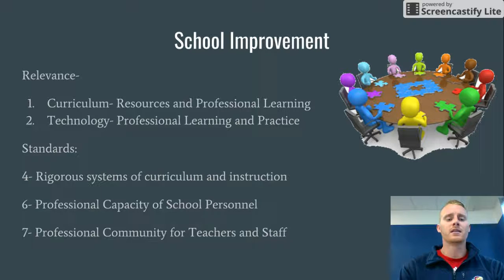Relating that back to the standards, for standard 4, rigorous systems of curriculum and instruction, the big thing here was just the effective use of technology, just making sure that we are using technology in our classroom as much as possible to enhance student learning and making sure it's effective. And we're not wasting our time when it comes to that. For standard number 6, the big thing here is develop teachers and staff members' professional knowledge, which I talked about, bringing outside people in to help us become better educators.